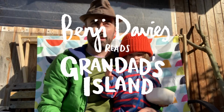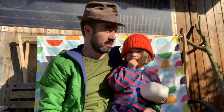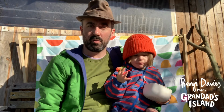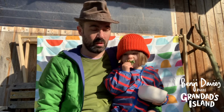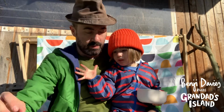Right, good morning everyone. Here we are again, down the bottom of the garden. It's a lovely sunny morning. Aren't we lucky with all this sunshine, Esther? Esther's got a little bowl of strawberries, post-breakfast snack. And today, let's pop that in there.